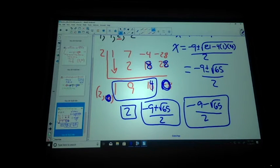Why do you do the quadratic after getting 0? Because I wanted to find my other two zeros. I could have completed the square on it, but the quadratic formula is like a go-to for a lot of people. Oh, okay.